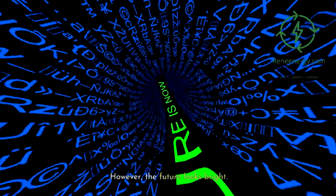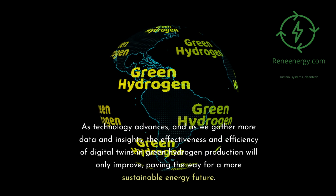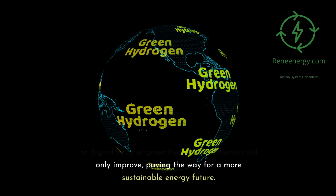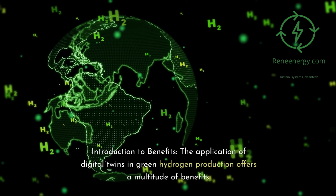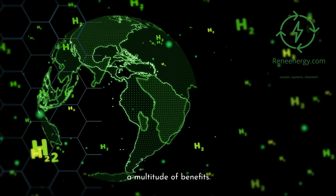However, the future looks bright. As technology advances, and as we gather more data and insights, the effectiveness and efficiency of digital twins in green hydrogen production will only improve, paving the way for a more sustainable energy future. Section 2. Benefits and applications of digital twins in green hydrogen. Introduction to benefits. The application of digital twins in green hydrogen production offers a multitude of benefits.